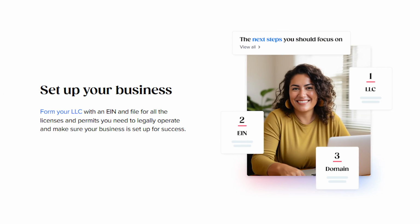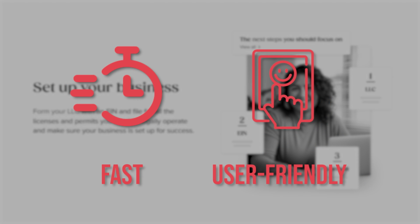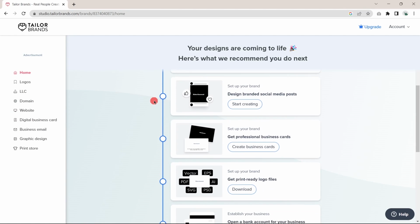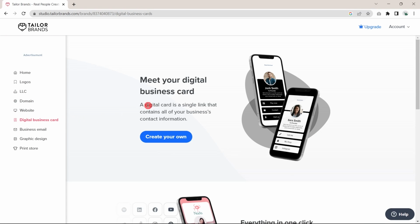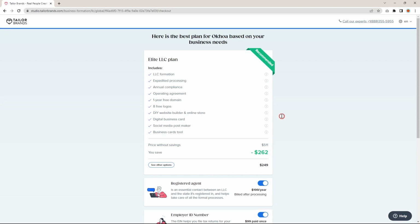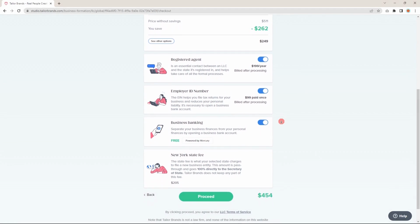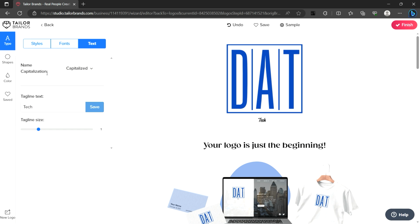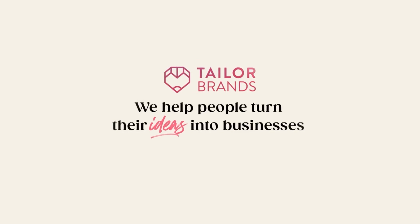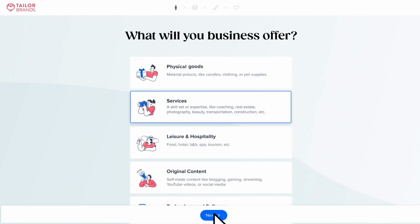So to sum it up, Tailor Brands is an excellent solution for forming an LLC for your business. It offers a fast and user-friendly design. Also, the availability of complementary services like logo design, website building, domain registration, and business cards further enhances its value. The prices for their services are reasonable, making it a worthwhile investment in terms of the time and hassle you save. I recommend Tailor Brands for anyone starting a new business who needs everything from incorporation to brand identity and online presence in one easy and quick solution. So, for convenience and a quick and seamless startup process where all you need to start is a business name, then Tailor Brands has you covered.